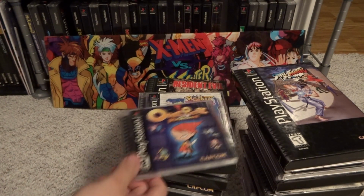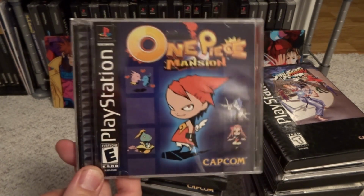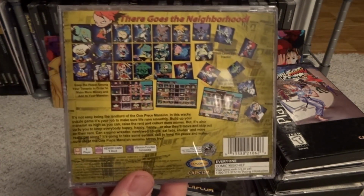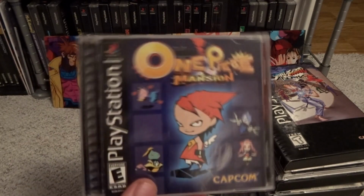Next, we'll move on to a game I just bought recently unsealed. I owned a sealed copy of this for a long time. This is One Piece Mansion. This one kind of stands alone on its own, too. It's a weird property management type simulator where you have to keep all these tenants happy. Very weird game, has this funky art style. I do think it's kind of cool.